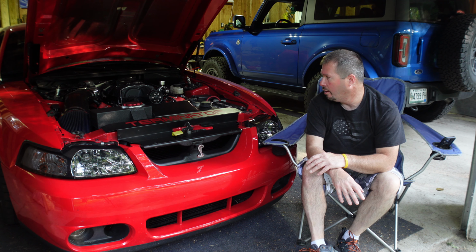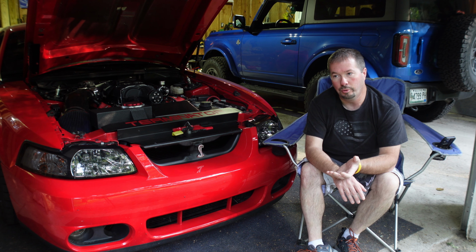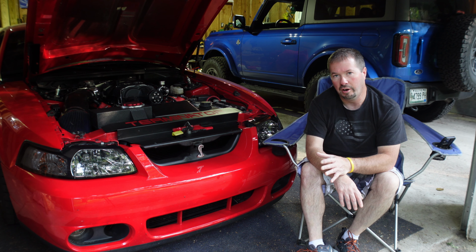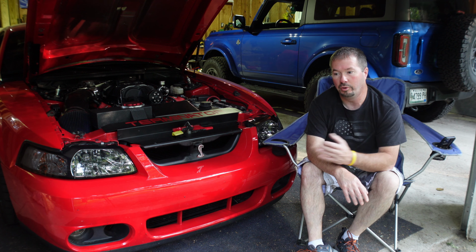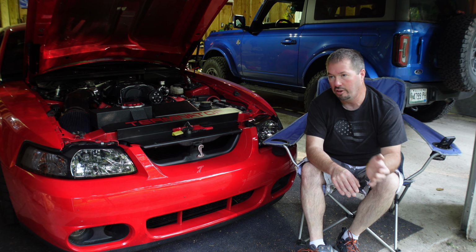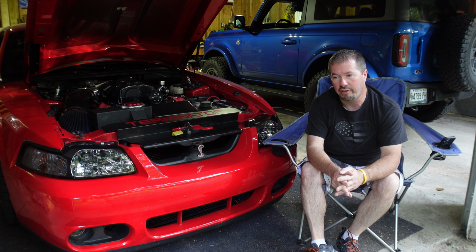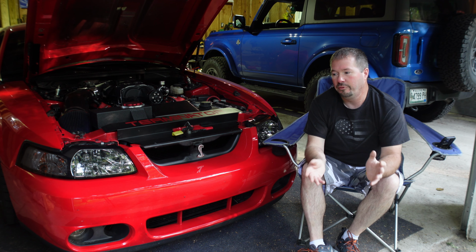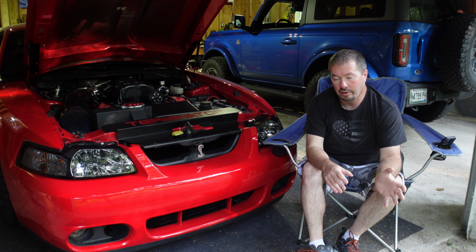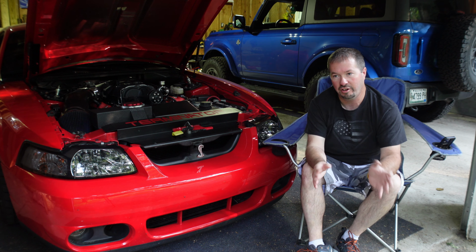If I had bought a car that had a 2.9 Whipple, or a 2. Well, maybe not the 2.9. If I had bought a Cobra with a 2.3 Whipple, I would have changed it out for a VMP. If it had a 2.9 Whipple, I probably would have kept it and probably wouldn't have changed it out for the Gen 3R. So you can still buy a car that's modified, but still make your own personal touches to it and change it up a little bit.